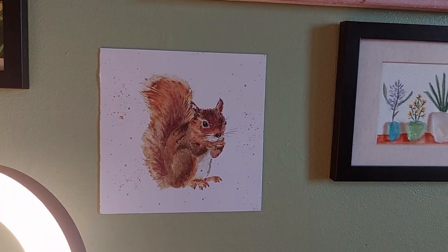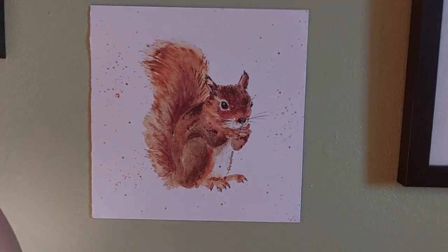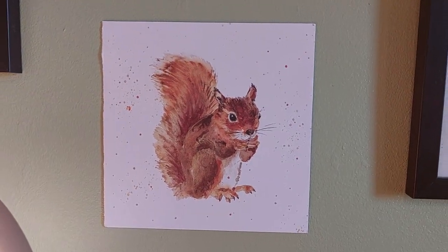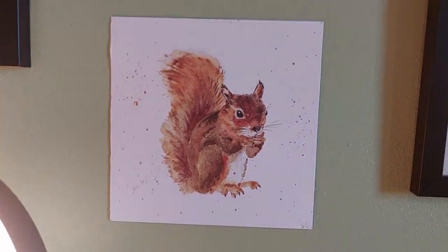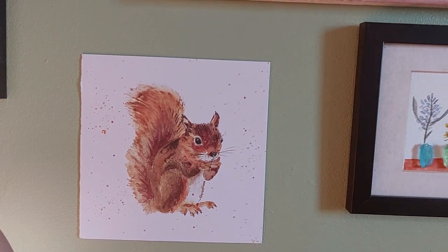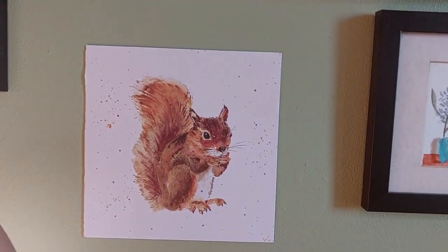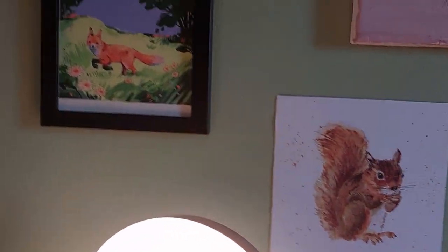I love squirrels in general. As again, you probably know by now, because we have squirrels that live behind our house and visit our garden every day. So that's why I got this little squirrel piece here. Although ours are grey squirrels, this is a red squirrel. But I will tag her below. If this is not her work, like I said, her work's very similar. So I will tag that.